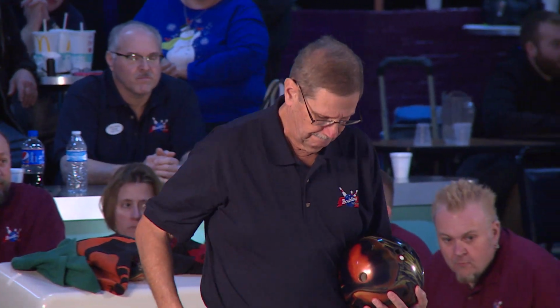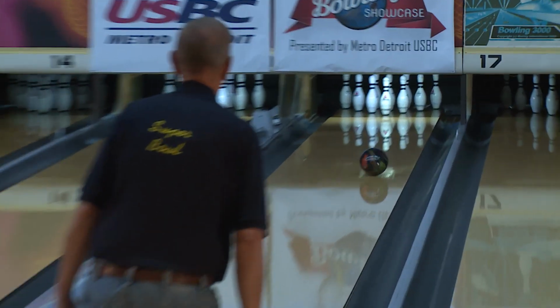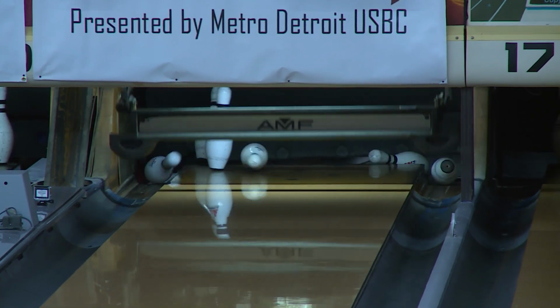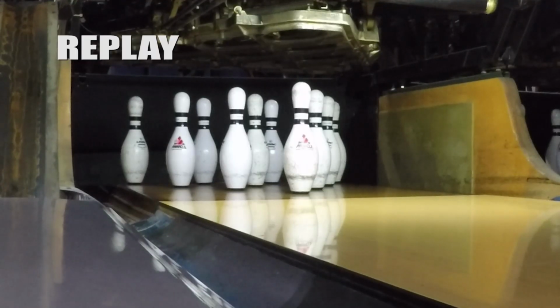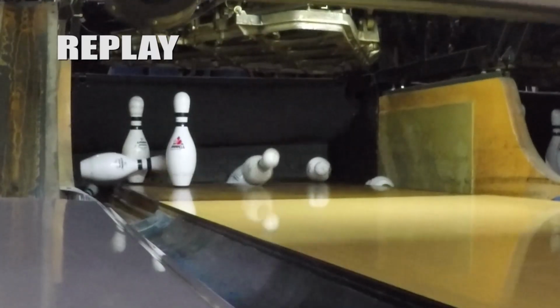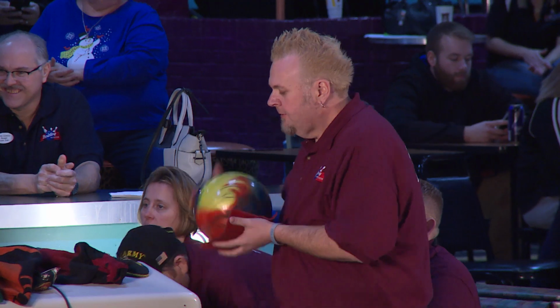So Bob Lamoureux retired after 36 years with the Federal Reserve Bank. Cash is not his problem. Carrying is not his problem either. Had some extra help there to take out that 4-pin late.